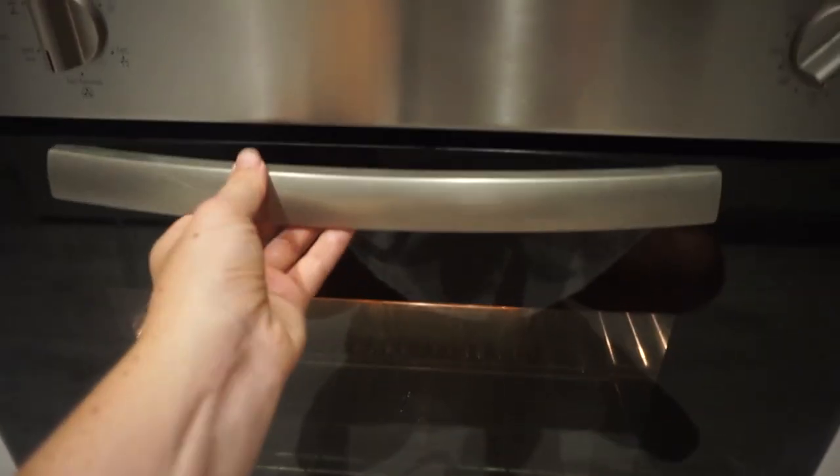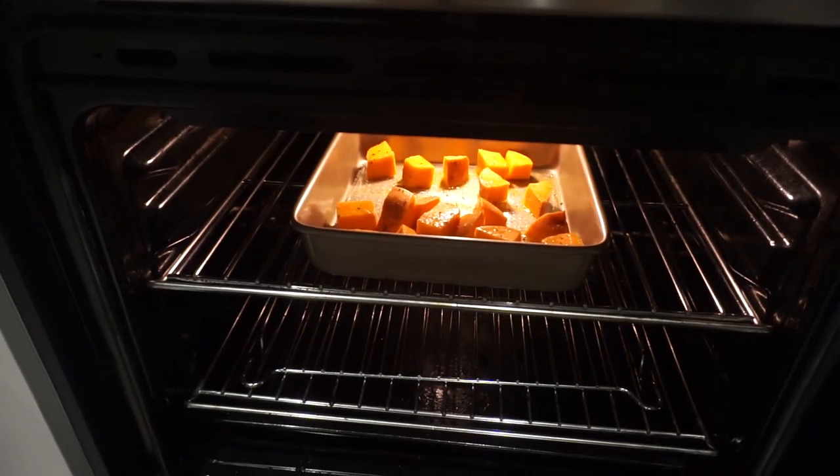Okay, let's try and find some good lighting in my house right now. Okay, that's not too bad. So right now it is about 6 p.m. and I have started cooking my dinner. I am roasting some sweet potatoes in the oven, with the intention of making a nourish bowl for dinner tonight.